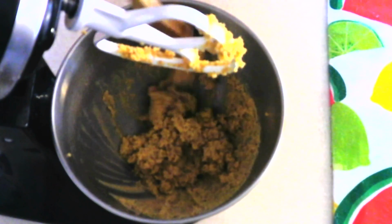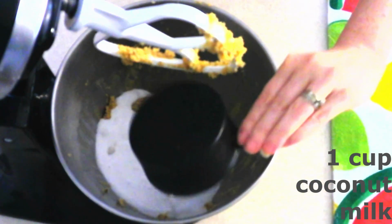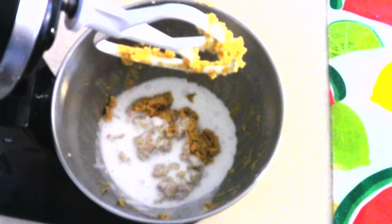Scrape down the sides of the bowl and add 1 cup of room temperature coconut milk. I just used the one out of the can. You can use any coconut milk you want or any milk of your choice. If you're not a coconut milk fan, you can use any milk you want. Just 1 cup of it and make sure it's room temperature.